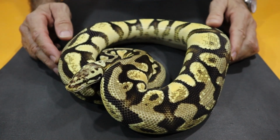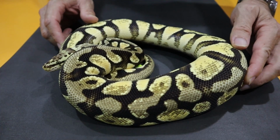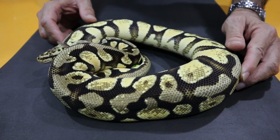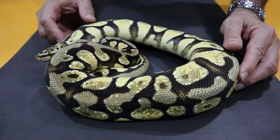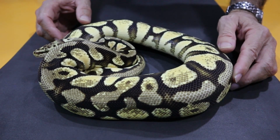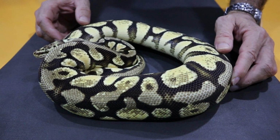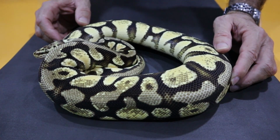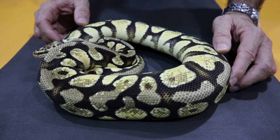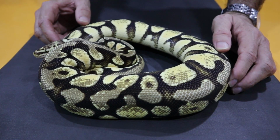So the first project we're going to look at is derived from this male. This is a pastel spot nose yellow belly male that I was able to locate and acquire, and add to my collection last year. It was already an adult male, and I immediately thought, spot nose, I want to make Batmans. So I needed to get spot nose into my clowns.